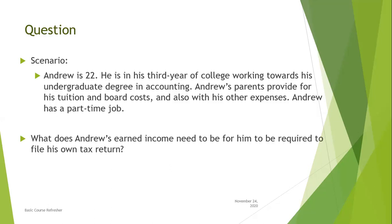Now, Andrew is 22. He is in his third year of college, working towards his undergraduate degree in accounting. Andrew's parents provide for his tuition and board costs and also for his other expenses. Andrew has a part-time job. What does Andrew's earned income need to be for him to be required to file his own taxes?